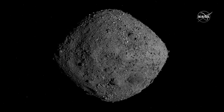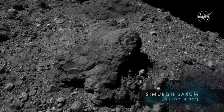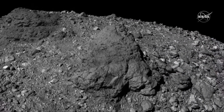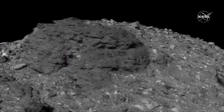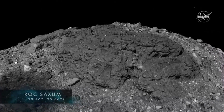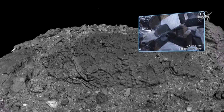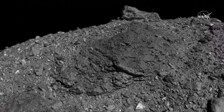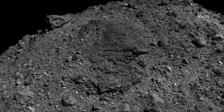The first stop is Simurgh-Saxum. This prominent boulder defines the asteroid's prime meridian and serves as the basis of its coordinate system. In Persian mythology, the Simurgh is a large and benevolent bird and the possessor of all knowledge. Saxum is Latin for stone. To the northeast lies the largest boulder on BENNU. Measuring over 300 feet in length, Roc Saxum is a colossus longer than a football field. It is also rich in a type of iron oxide called magnetite, which was used by mariners as an early form of magnetic compass. In Arab folklore, the roc is an enormous bird of prey that can clasp elephants in its talons, as well as stranded sailors like the hero Sinbad.